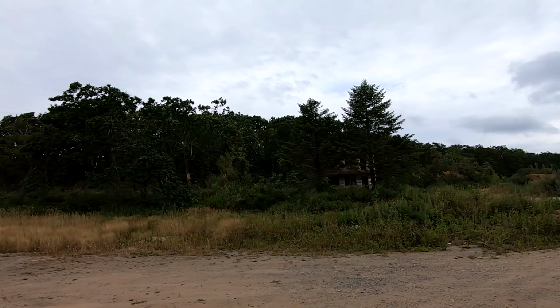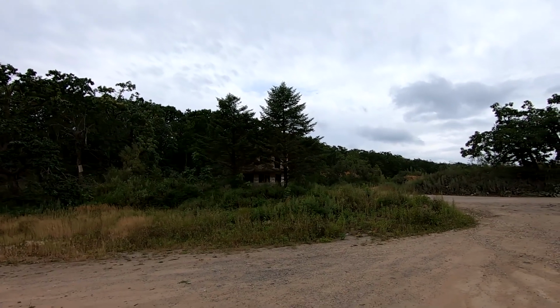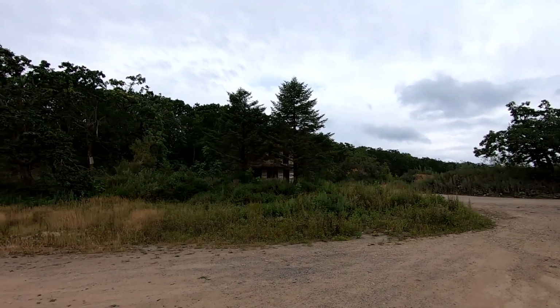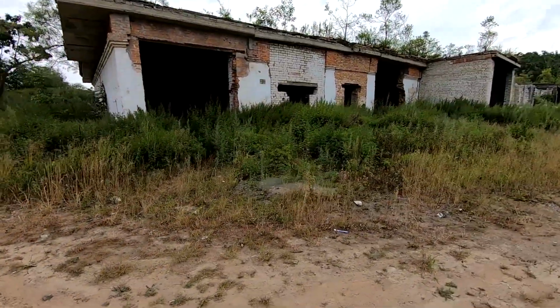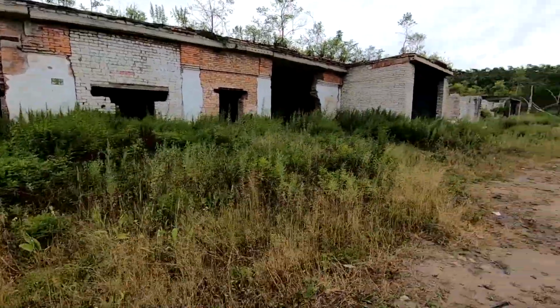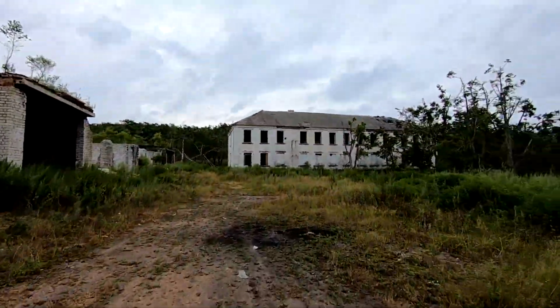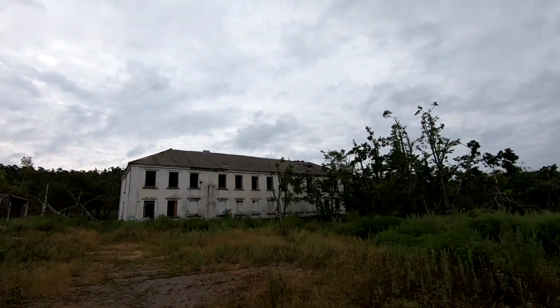I have just checked the maps and it appeared that we are on the territory of a military base, and that building in front of us is probably an old checkpoint. There are some garages of military technique, military transport. That was probably the building for placing the soldiers, some sort of dormitory.